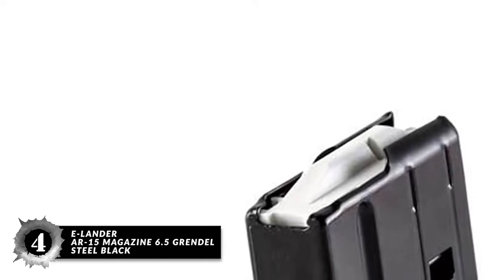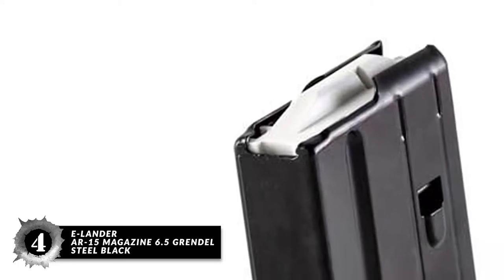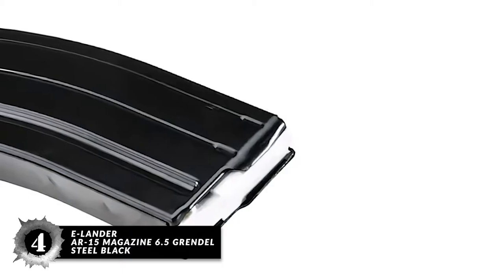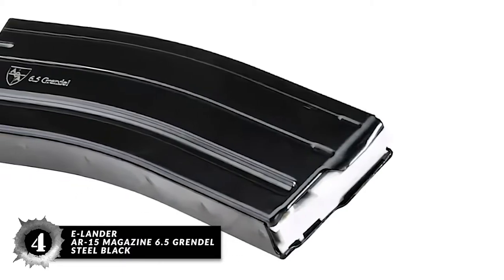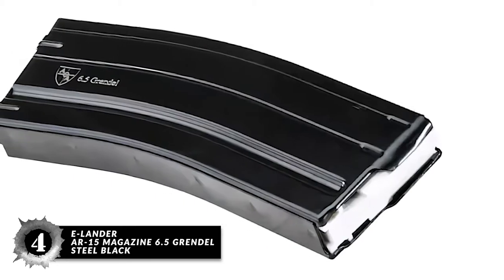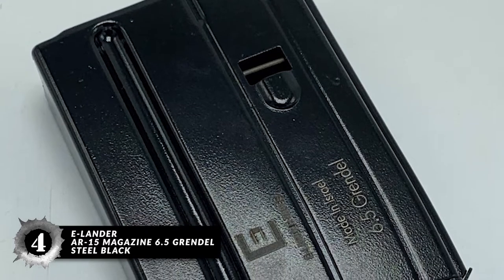Next, we have Elander AR-15 Magazine 6.5 Grendel Steel Black. It is the most popular and reliable 6.5 Grendel magazine on the market. It is made from high-grade stainless steel, which has been heat-treated for extra durability and features a 10-round capacity. The magazine is good for all purposes, including hunting and precision shooting.